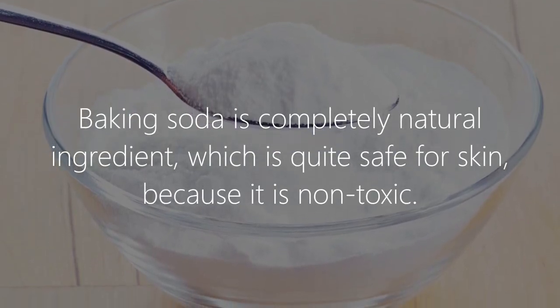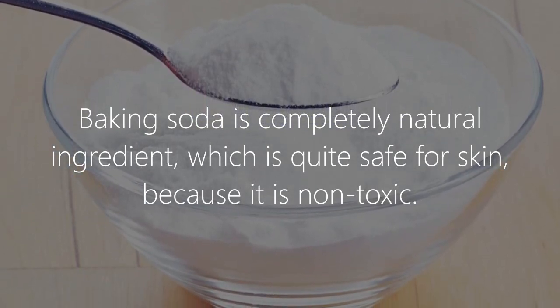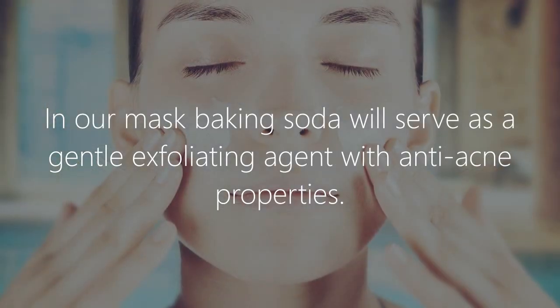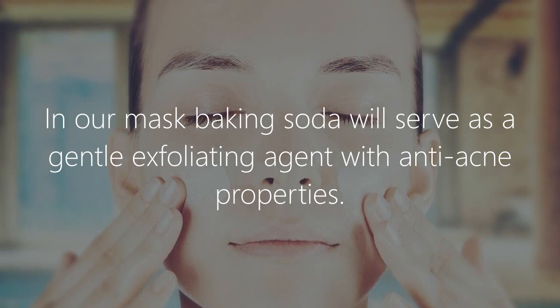Baking soda is a completely natural ingredient, which is quite safe for skin, because it is non-toxic. In our mask, baking soda will serve as a gentle exfoliating agent, with anti-acne properties.